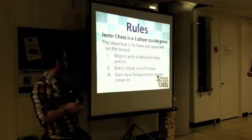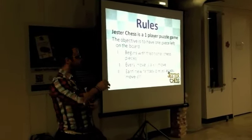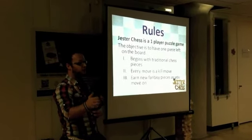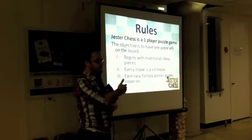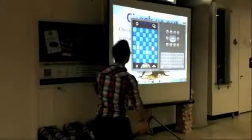It gets really interesting when you can earn fantasy pieces as you move on through the levels. And the first thing that I would say in terms of innovation, there is nothing in either App Store, in either Android or Apple, that is using what are technically called fairy pieces, but they're essentially new moves in chess. So here's a really simple example.